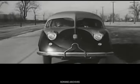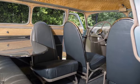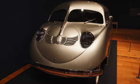Inside the Scarab, all the seats but the driver's seat could be moved around and placed wherever you would like them to be. You can even place them around the fold-down table the Scarab has and enjoy a nice dinner or work from there while you're on the go.